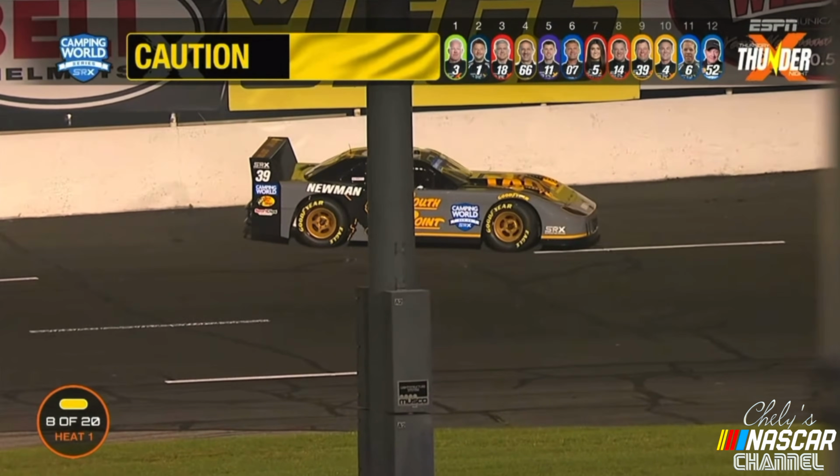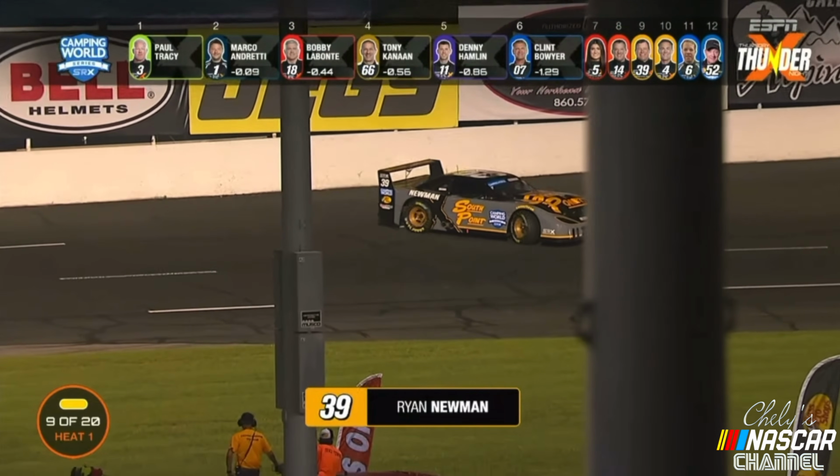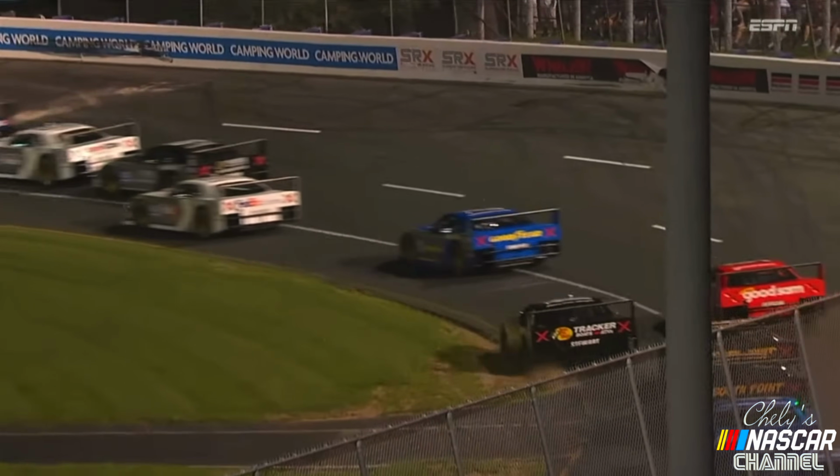What an exciting first few laps there. A pass for the lead there. We've seen Paul Tracy, how aggressive he is in this race. Here once again, no one really wanted to mess with him, it looked like. Let's see what happened to Newman, looking toward the bottom of the screen.